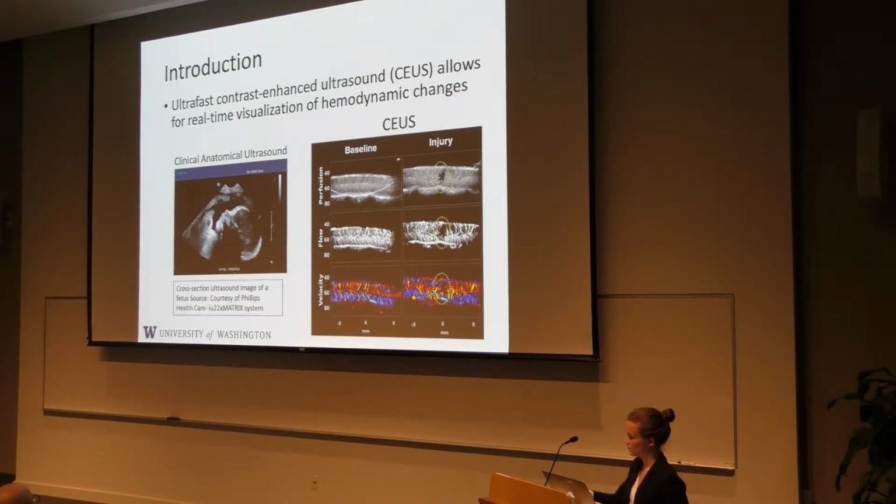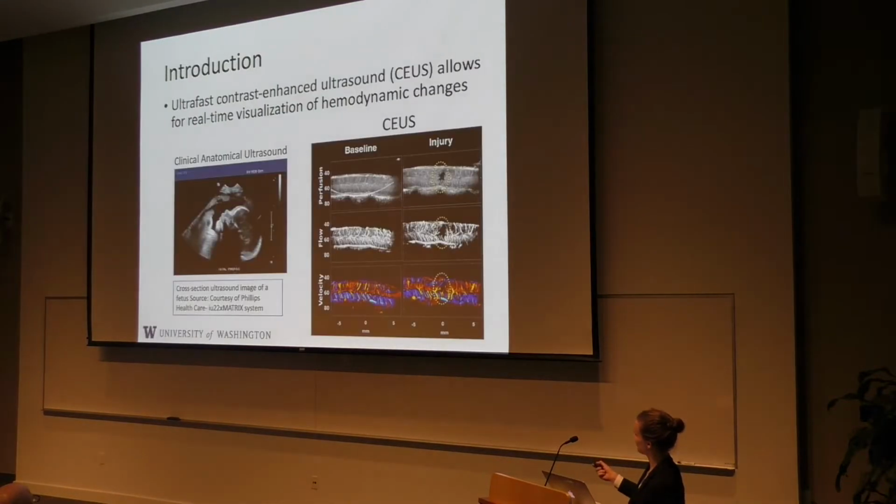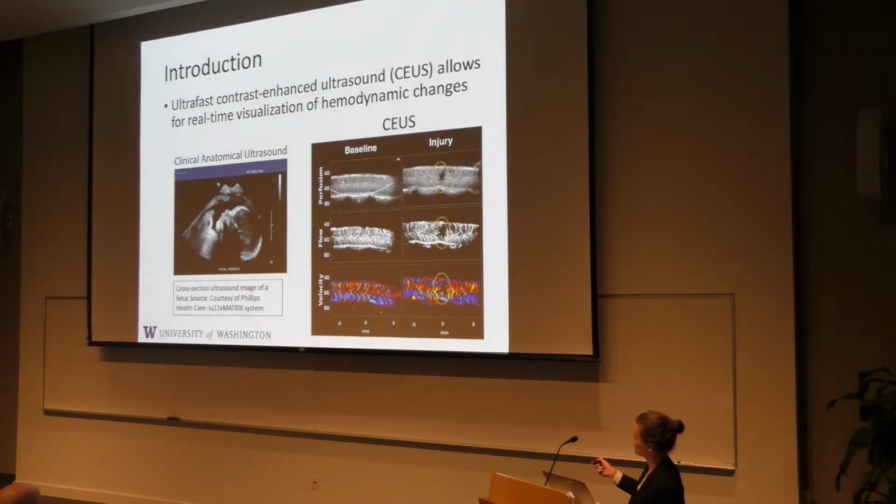And we do this using nonlinear pulsing sequences, ultra-fast plane wave acquisitions, and Doppler SPD sequencing. These allow us to see tissue perfusion, which is blood flow through the microcirculation, separately from our macrocirculation. And right now, nobody else can do this.